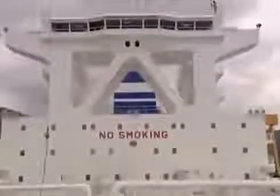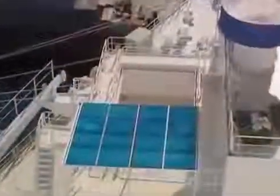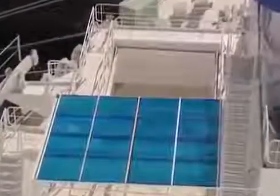Below the bridge and taking up most of this huge structure are rooms for 45 people, 39 crew members, and 6 Egyptian pilots who will live aboard during the careful voyage through the Suez Canal. Incredibly, there's even a small swimming pool.